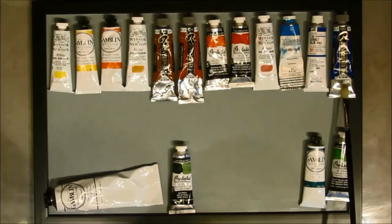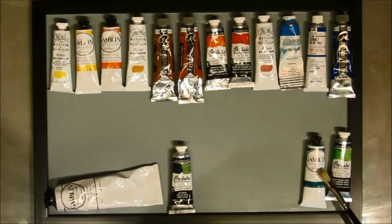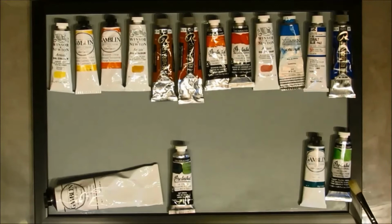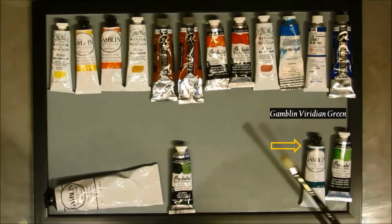Then I use a Viridian Green. This one happens to be Gamblin, but I do also use other brands. It's just I happen to have this one. And then I always use Grumbacher's Phthalo Yellow Green. And not all phthalo yellow greens are equal. This one works for me. I like the mixtures I can get from it. I very seldom would use this color pure, straight out of the tube. But, you know, it gets worked with, neutralized with other mixtures.